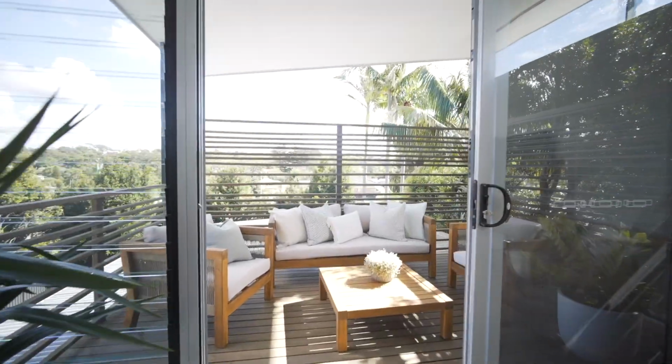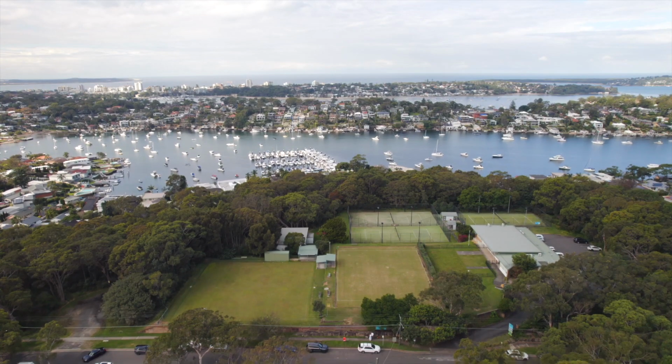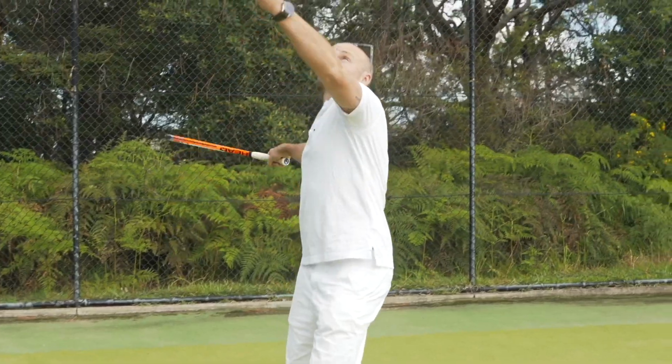Positioned in a quiet, family-friendly area, you can stroll across the road to have a game of tennis or access the Port Hacking waterways via the Burraneer Bay marina.